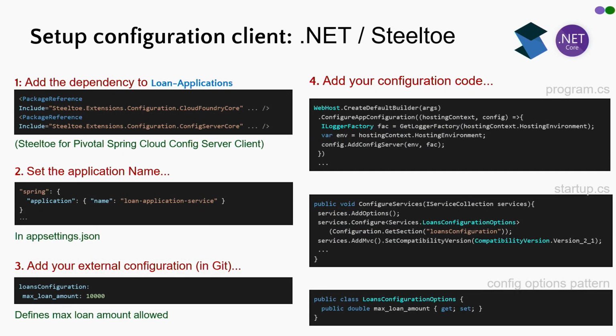So on the .NET side, the Java developers have the Spring framework. The .NET developers have the Steeltoe framework. They're complements to one another. So in this case, we're using Steeltoe to bring in the config server dependencies into the application and be able to create a client. We're going to set our application name. So this is an app settings JSON. You're going to set your application name. So this is one local configuration value that you're going to set, and a minor one at that, I would offer. In our external Git, where our configuration is held, just as Ben did, we set our other values.